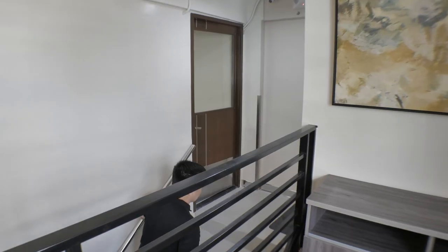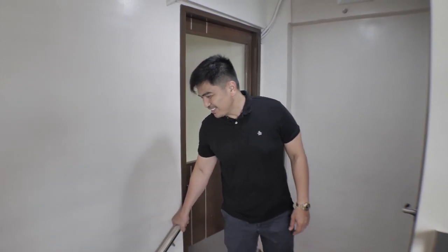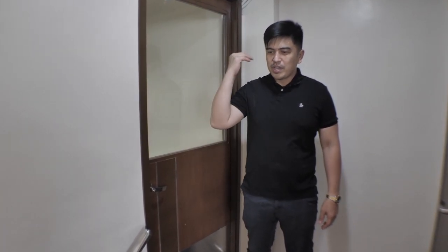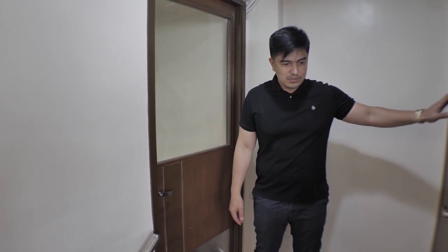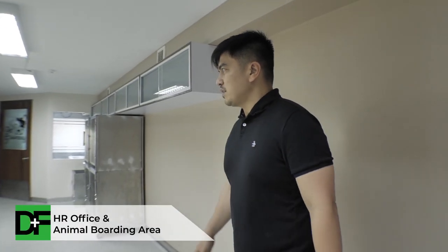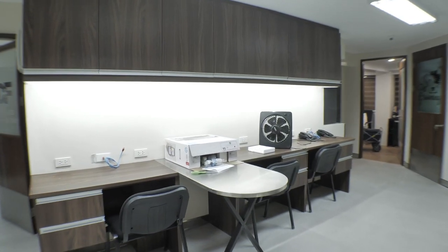Let's go. I had these hand railings installed here to assist us in going up and going down in this practice. On my left is the ensuite toilet and bath for the staff staying here inside the practice. This will be the office for the HR.